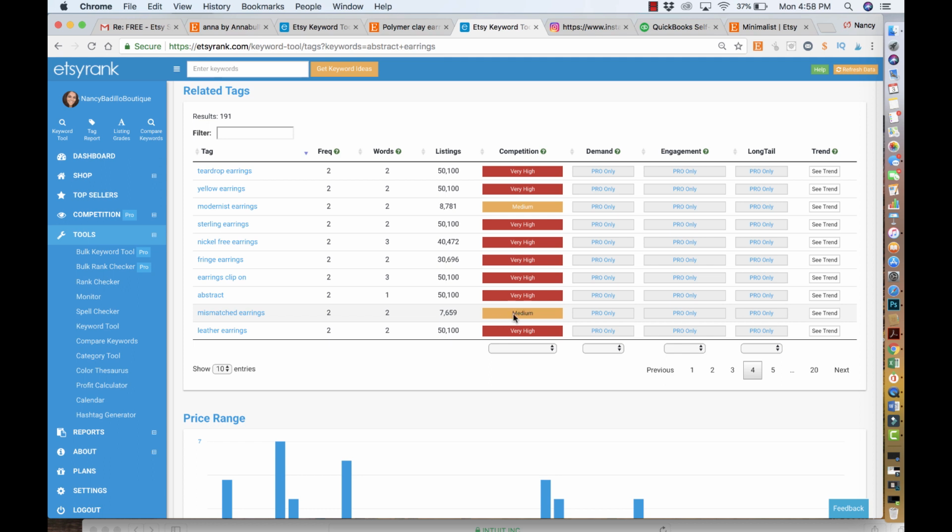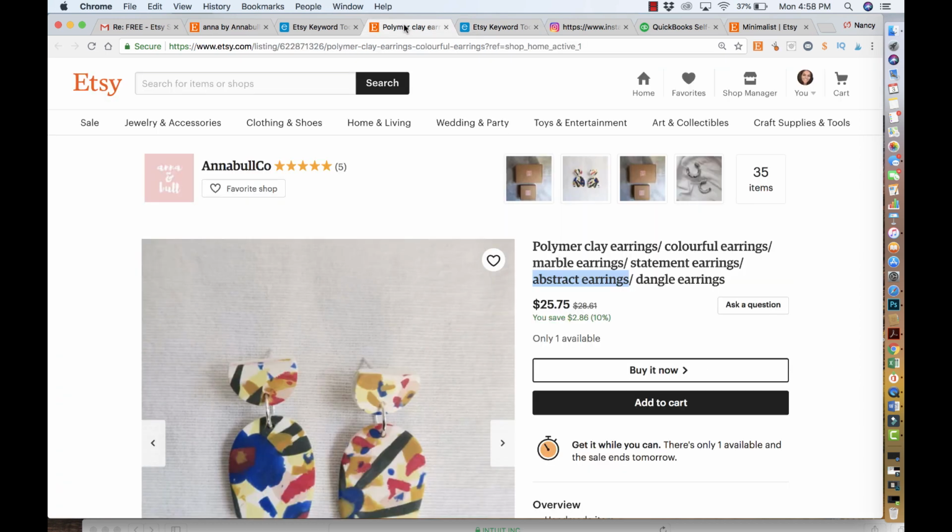This one might be a good one, mismatched earrings, since you have different patterns on it. So what you want to do is find all the green ones first, and then use yellow ones as an alternative. Because the green ones are low or very low competition, they're going to drive you a little bit more traffic than the medium competition. However, if you find medium competition, this one might be a good one as well. Then you want to stick with ones that have, in my opinion, under 7,000. If you can't find any, then go ahead and use any medium that you find. But if you can find some that are under 7,000, those will be a better bet, because then it'll be easier for your store to rank organically also.